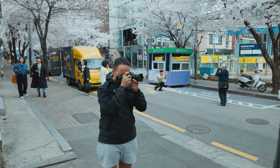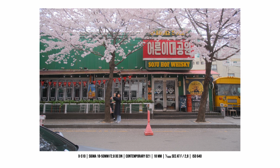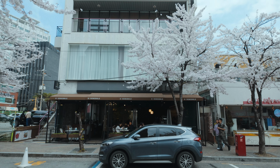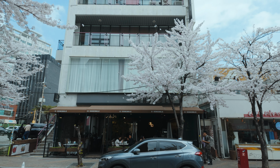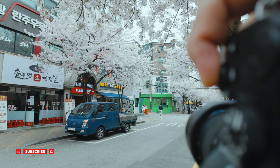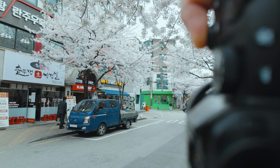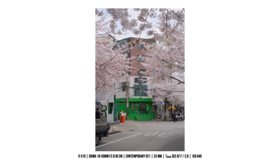The first area that I'm visiting today is Hapjeong, towards the west of the city and very near one of the more popular districts, Hongdae. I've seen a lot of cherry blossoms during the 6 years that I've lived in South Korea, but there's something quite intriguing about finding the blooms in residential areas like these. They really change the character of the neighborhood completely.